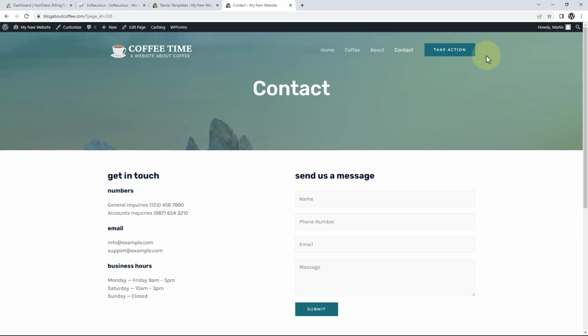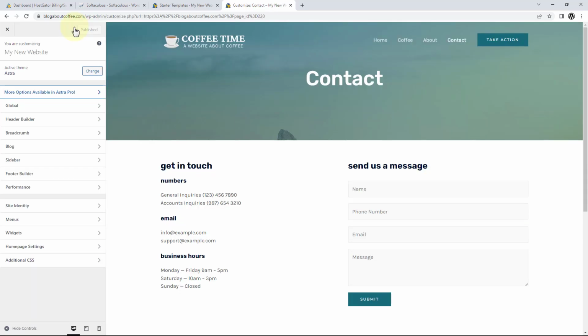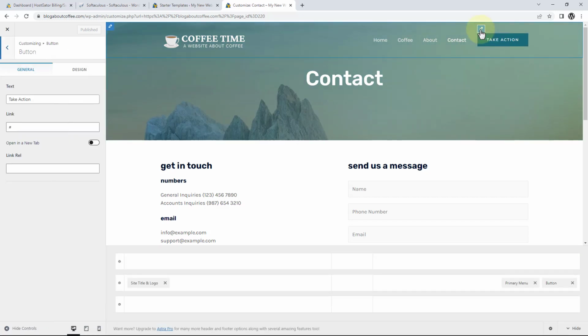So to update the button in our menu, we just need to open up our theme options again by clicking Customize in the top left. Then we're going to hover over the button itself on the right and click the little pencil icon above it. And now if we look over on the left, we have the different fields for the button. So first we can change the button text, and I'm going to change mine to say Coffee Tutorial. Then under this we need to paste in the URL we're wanting to link it to, and to save some time, I'm just going to paste in the same URL I used earlier.